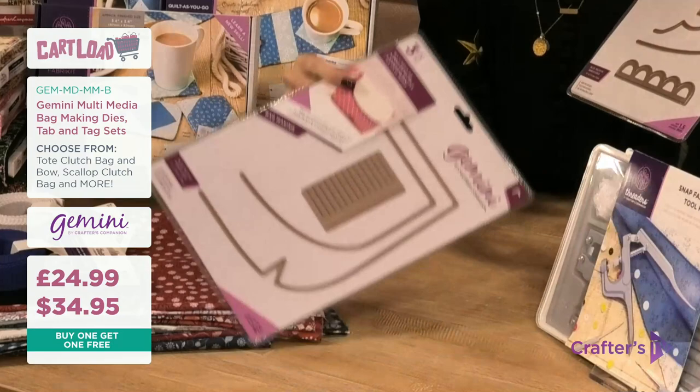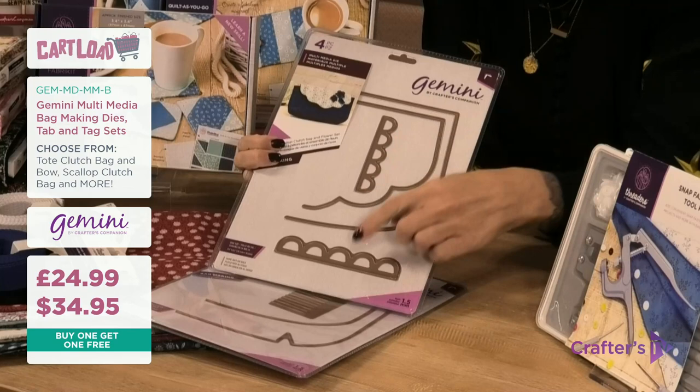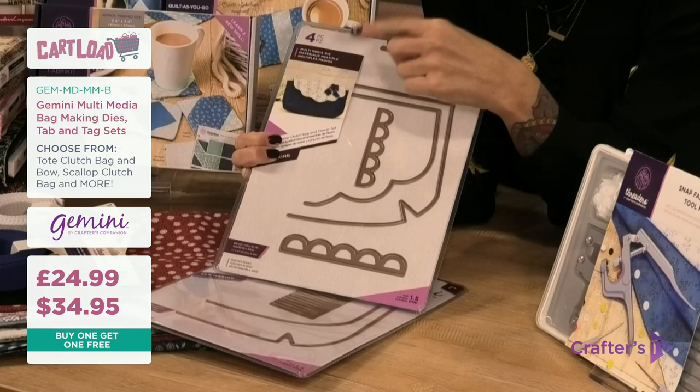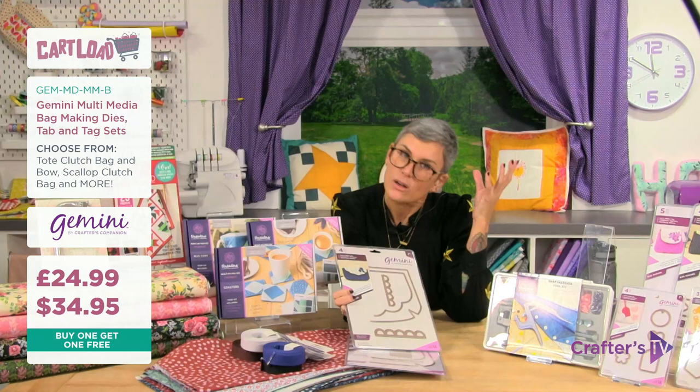We also have the scallop clutch bag, and that's got the flower set. So this little die here is not a knuckle duster. I know it looks like one, but it's not. Maybe if you've got very small fingers, you can wear it as one. But that is a die to cut out some petal shapes that make, when you roll it up, a little flower. So you've got two different sizes, which is really cute, isn't it? So you could also use that to make little brooches or a little hair thing. You can add that to whatever you like.